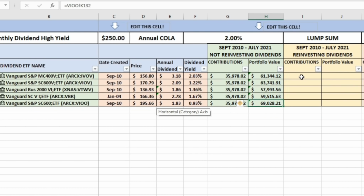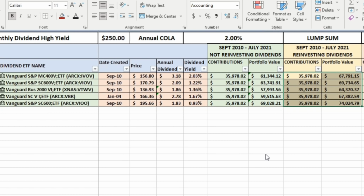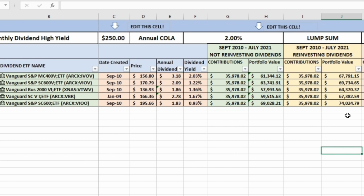All right, next up, let's see how reinvesting our dividends changes the results. Let's go ahead and reveal this data. Okay, so now instead of $69,000, we have $74,000 for the Small Cap 600, still in first place. Then we've got a really close tie for third, actually, so $69,000 for the S&P 600 Value. Then they're both just about $67,000, VBR and IVOV. So it actually made a big difference for VBR reinvesting those dividends to be much closer to the third spot. And lastly, we've got $64,000 for the Vanguard Russell 2000 ETF, VTWV.